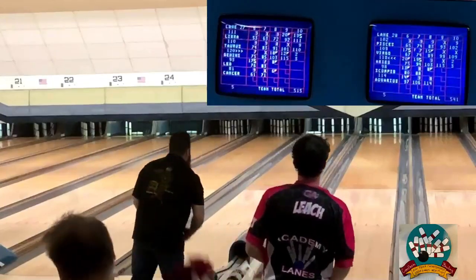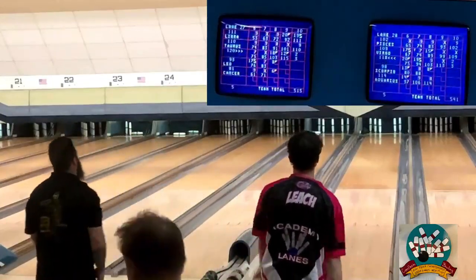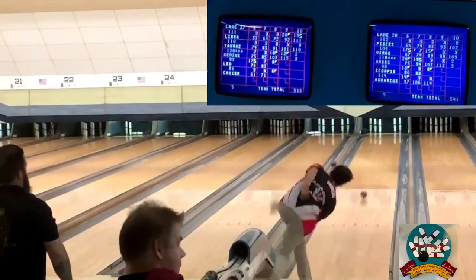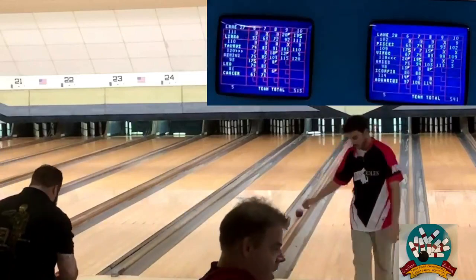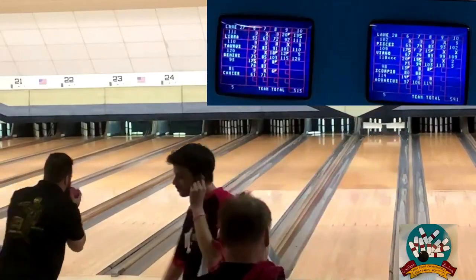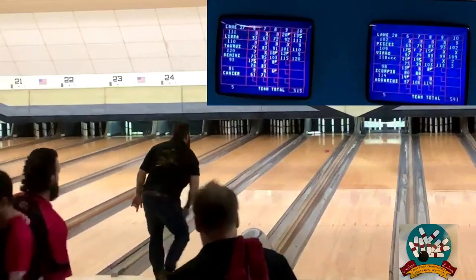Brian Mayer leads up five. He's got the five in the middle. 4-7 on the left, 6-10 on the right. Missed it. Tough five, but a 120 for Nick Leach. 105 and a 120. Two string total of 225.